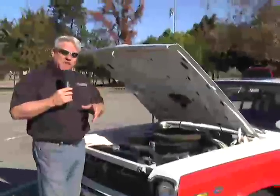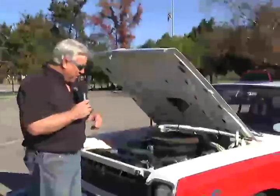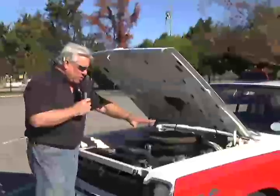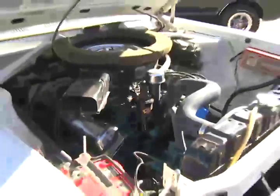But they went ahead and made some changes. We'll talk about some of those changes as we go through. But I'm telling you, this is spectacular the way it is under the hood. You can just tell it's all original. It's a one-piece car, and it is an original Hurst SC Rambler.